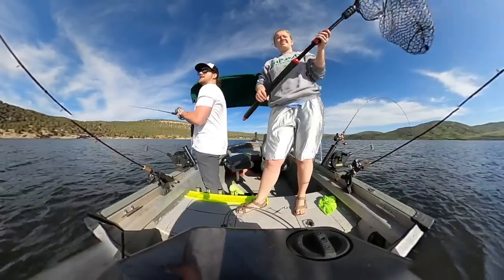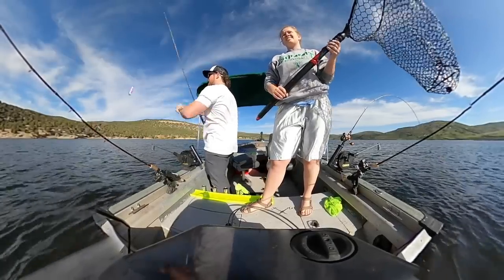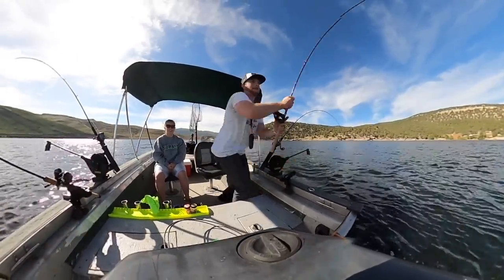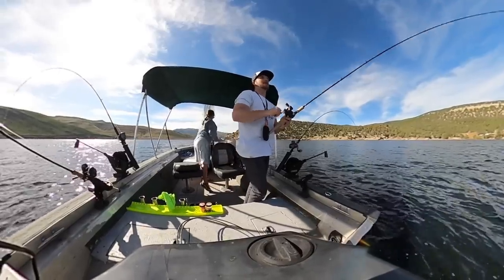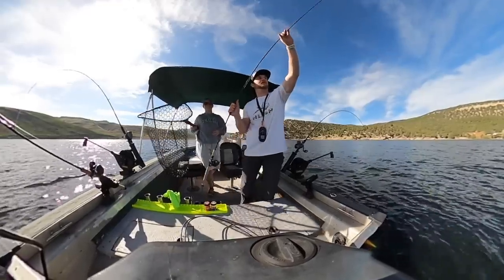Dang it. Nice. Normally when they jump like that, babe, they're kokanee. But that has not been the case. I hope he didn't get off. No, he's still there.